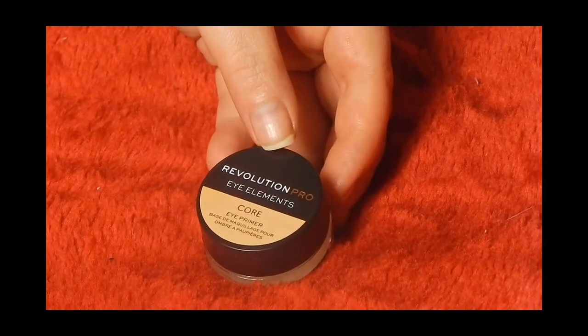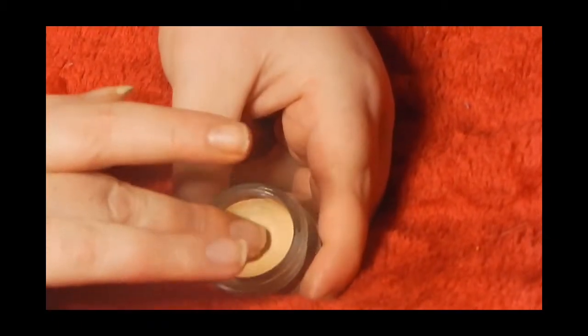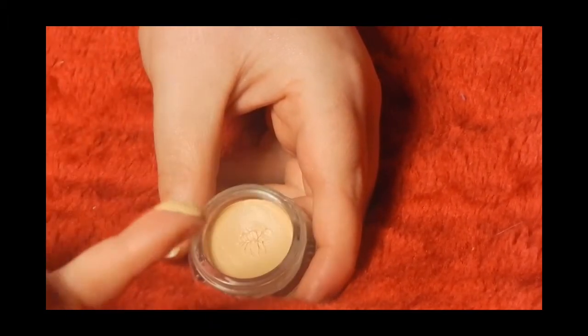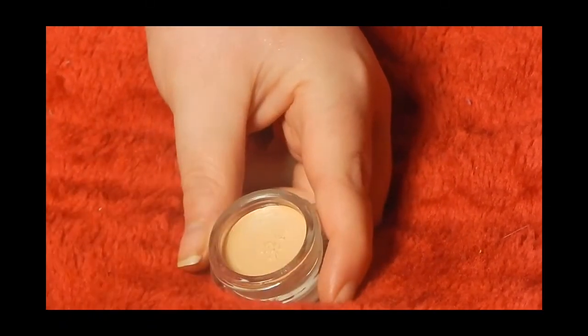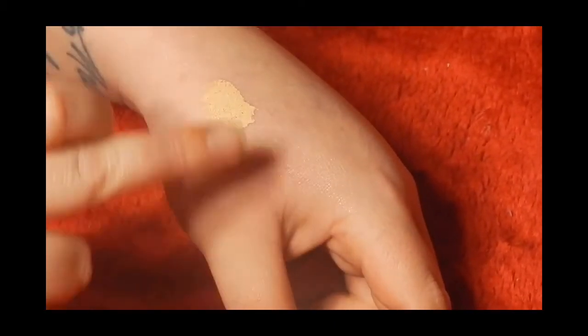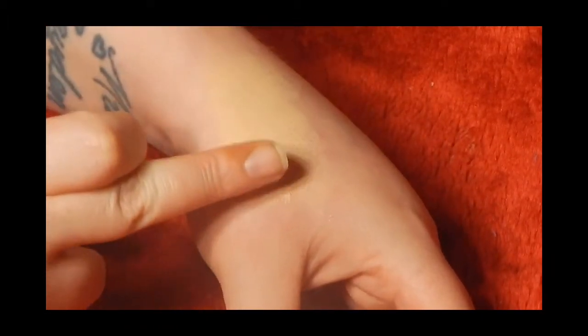This is the Revolution Pro Eye Elements, obviously in the shade Core. So this gets very thin, almost like I'm touching it, and it did not take long to sort of melt, if you like. It didn't take very long at all. So I don't know if I said this in the other video, but I think this is the Makeup Revolution's version of matte painterly paint pot or something. So dab that in.